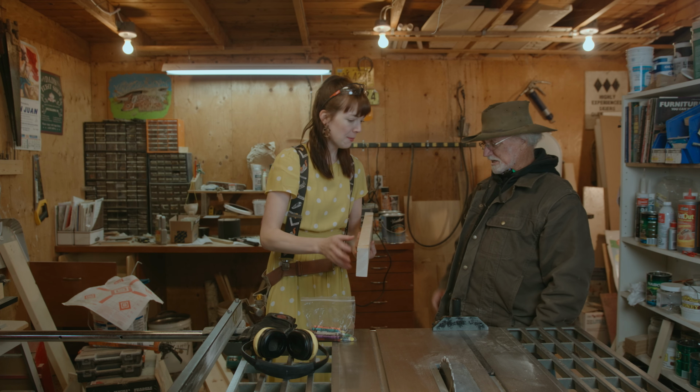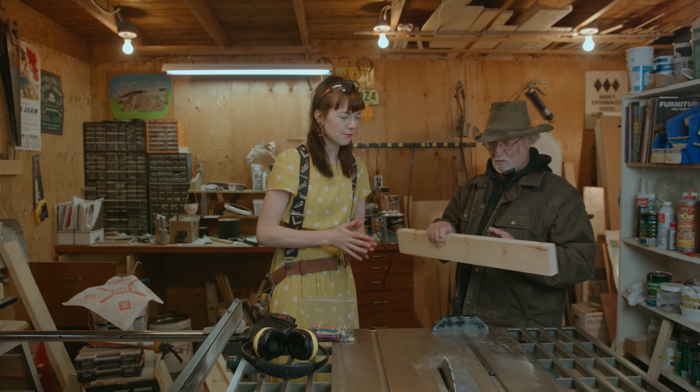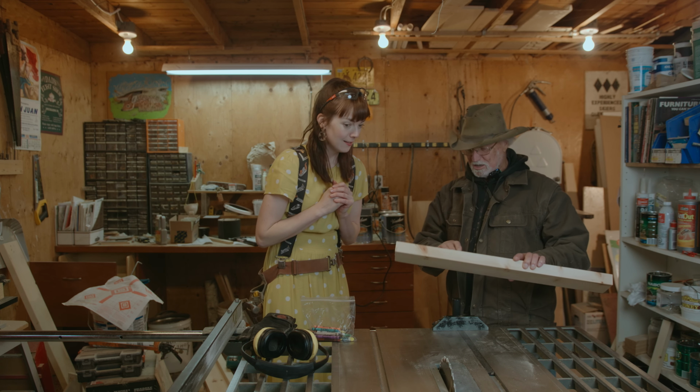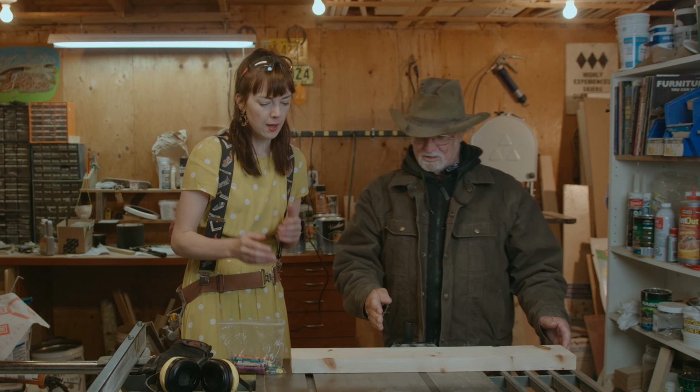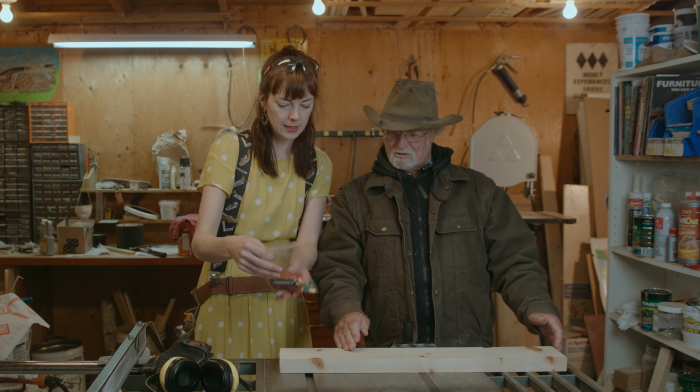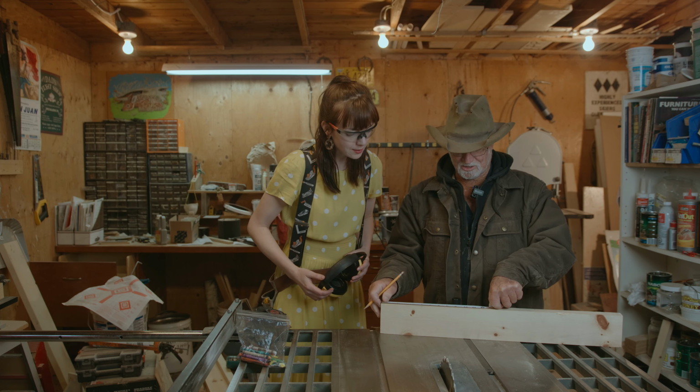Perfect, okay, so we need to cut this up into... Yeah, it's pretty long. Too long? Okay. So, shall we cut it on the table saw? I guess so. I've never used a table saw before. How many pieces do you want? Well, I kind of don't have that many crayons, see? Yeah, so maybe make it about that long. That looks like a good size to me. Okay, that's a good size.